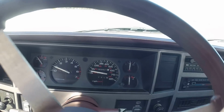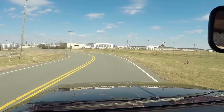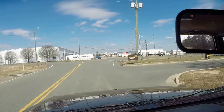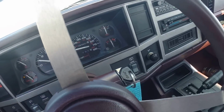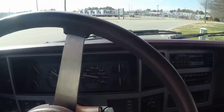Still perfect oil pressure, 40 psi at idle. Tons of power. Very smooth engine and transmission. Gonna go ahead and engage the truck in four-wheel drive. As I turn on the concrete, I can feel the steering wheel, the way the tires are gripping. You can see that, definitely four-wheel drive. Go ahead and take it out of four-wheel drive. Instantly disengages. There's no issues whatsoever engaging and disengaging four-wheel drive.